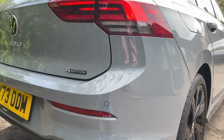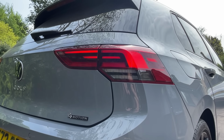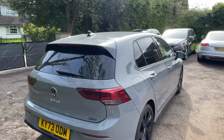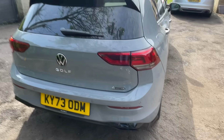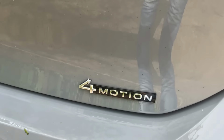Okay, at the back, the lights aren't terrible. They're quite interesting. They're called LED combination lights, but they're not as trick as the IQ lights that you get slightly further up in the range. It's got a pretty decent tailgate spoiler. This is the weirdest thing though, a 4motion badge.